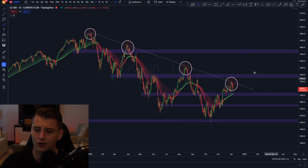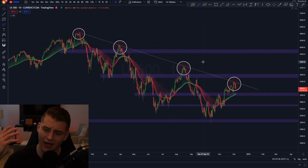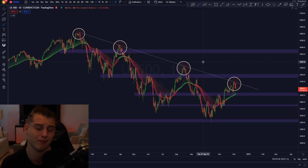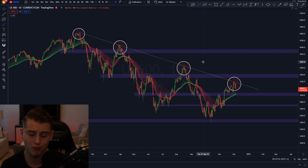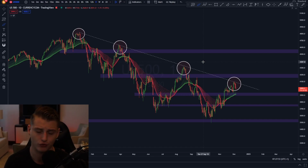And of course, we're currently in the middle of a recession. And due to the recession, probably the earnings from many companies will be getting worse. And due to the earnings becoming worse, the stock market could collapse even furthermore in 2023. So be very much aware of that as well.